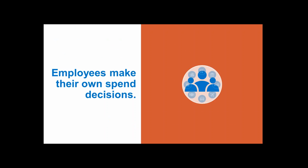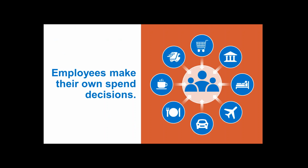What's interesting to note is that the 300 engineers are each out visiting clients. They're all making their own spend decisions, and to talk to the policy topic from earlier, these engineers are choosing which accommodation, which travel to fly out on site, where to go for dinner, where to entertain, and how to entertain their customers.